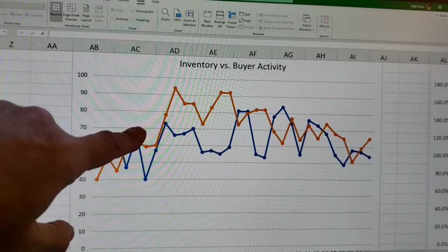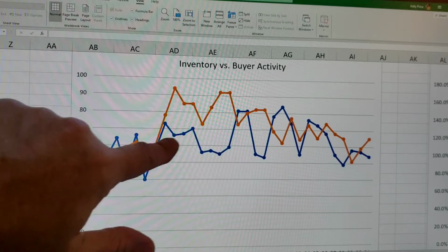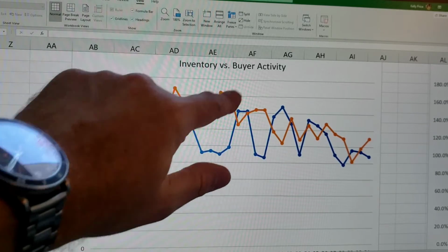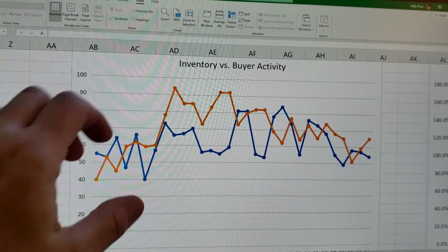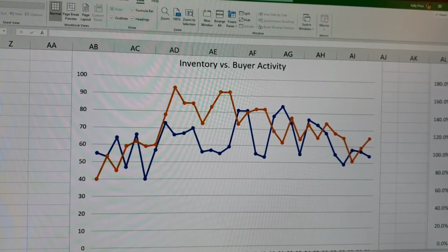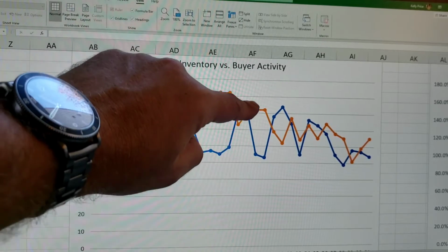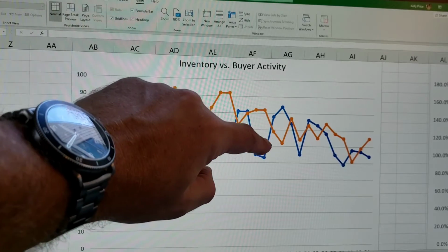So you can see that the orange activity here, this is buyer activity throughout the year. And then the blue, that is seller activity or total inventory. And you'll see in this gap here, we had a lot more buyer activity than we did seller activity. And this is where we had a really, really strong, highly competitive seller's market in which people were running into multiple offer situations consistently. Then we had a little break here where the seller and buyer activity kind of evened out, and then we had another period of a few weeks of intense competition.